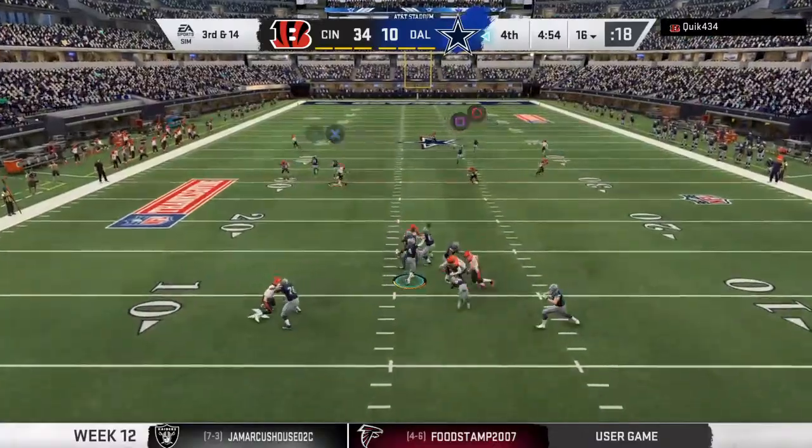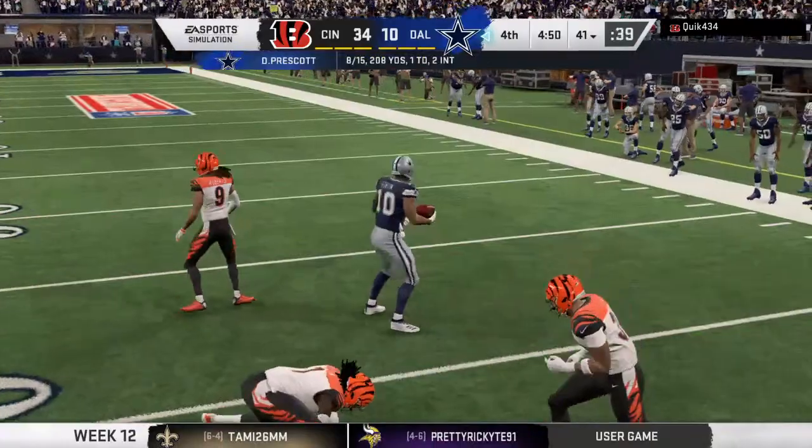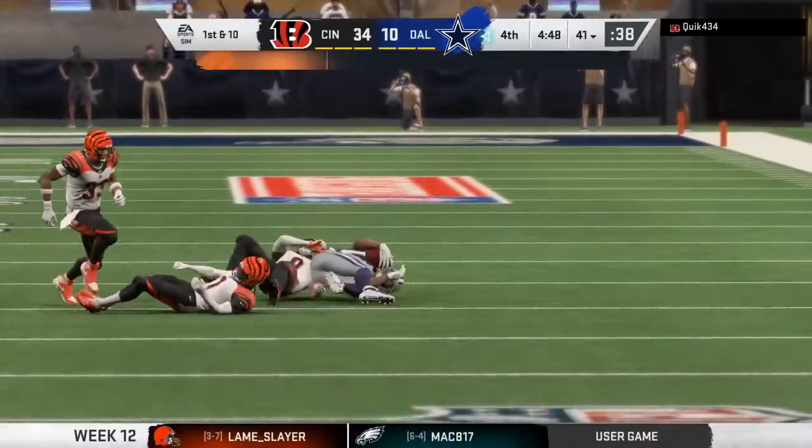Prescott down. Able to get this to Gordon, and they're going to get this beyond the 40 before he's taken down. And they pick up 25 as they convert on third.